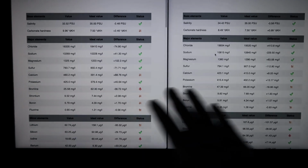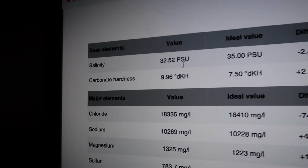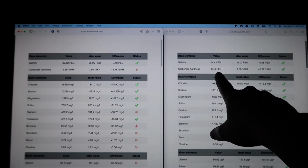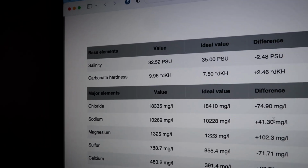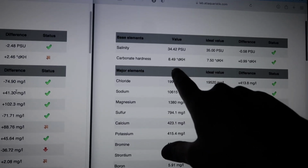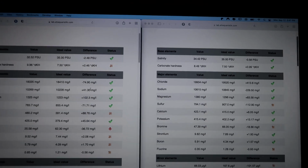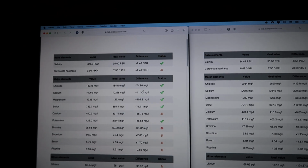So we have our side-by-side results. This was year one and this is year two. First off, why was my salinity so low in the first one? I don't know what was going on there, but now we're good at 34. My alk was also super high. That's when I was keeping it in the high 9s. And now we are at 8.5, which is pretty good, right around where we want it in that 8-ish range.